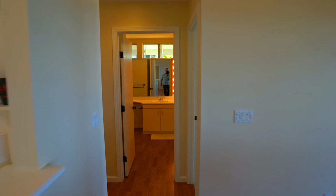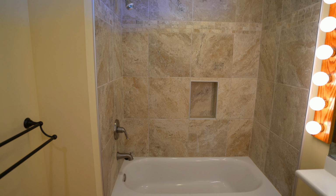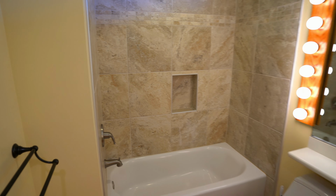Looks like they updated that wall at some point with this 18 by 18 tile for the shower tub. Great, and this is a regular swinging door instead of a pocket door, with a closet right there.